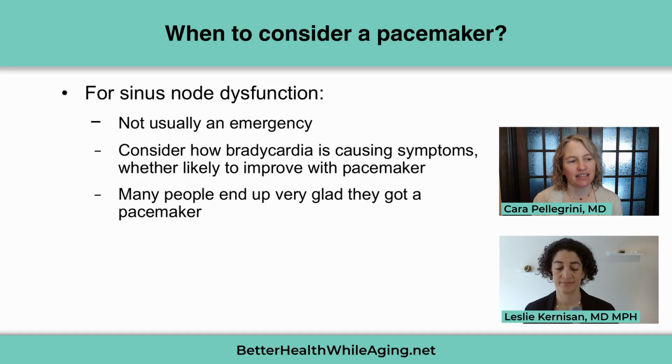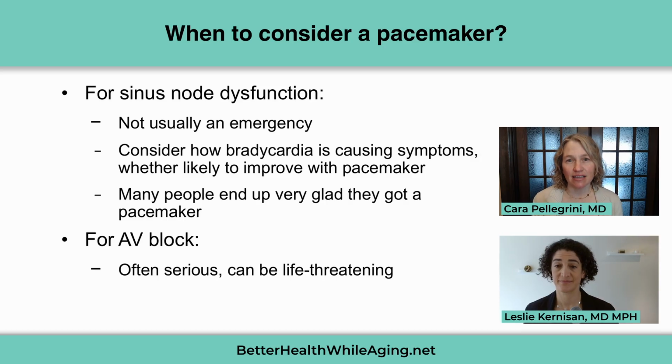I will say that it's not uncommon for someone to not be eager about the idea of having an implantable device, ultimately get the pacemaker, and then just be over the moon and so thankful that they eventually made that step, and kind of kicking themselves that it took so long. So that is something that I see. I'll just throw out there again that there is this other etiology, not to be confused, this AV block situation. And in that situation, again, it can be more of a matter of safety and life and death. And in that scenario, it's a more straightforward and quick discussion and decision process usually.